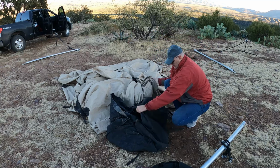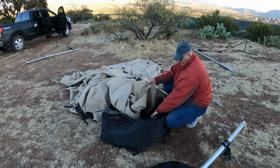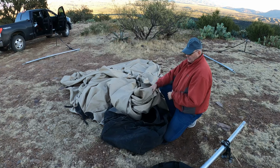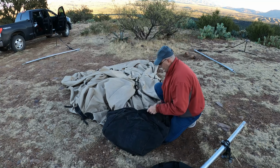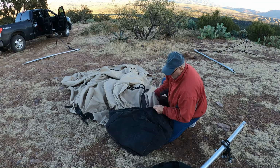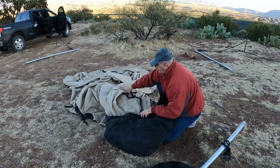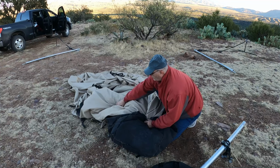Okay, so it seems like it won't fit, but it's actually a loose fit. So you just start putting it in. Just be patient. It'll all fit in a loose fashion.